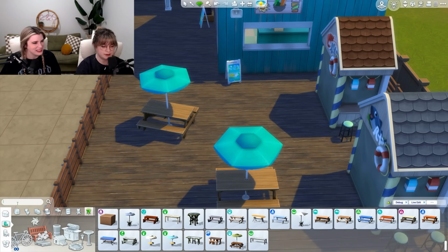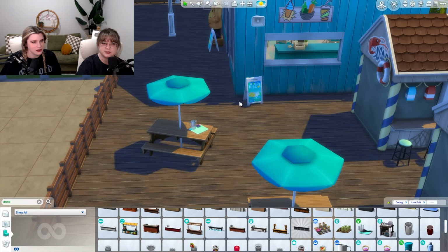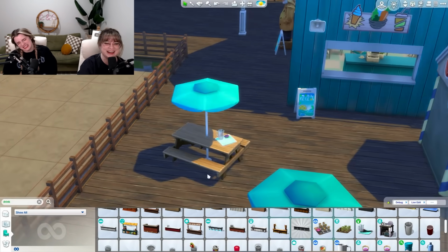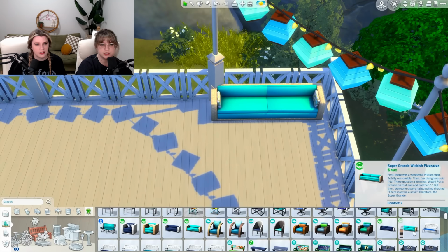Maybe what we can do is we can put out a drinks tray. And so they've just ordered a house special lemonade. For the table, and they can have all the lemonade glasses. That's right. This is finally getting filled out. Yes, this looks like something. Yes. Shove these two together.